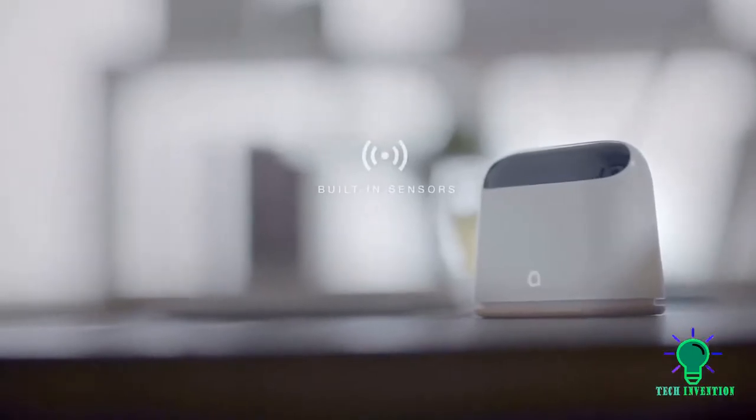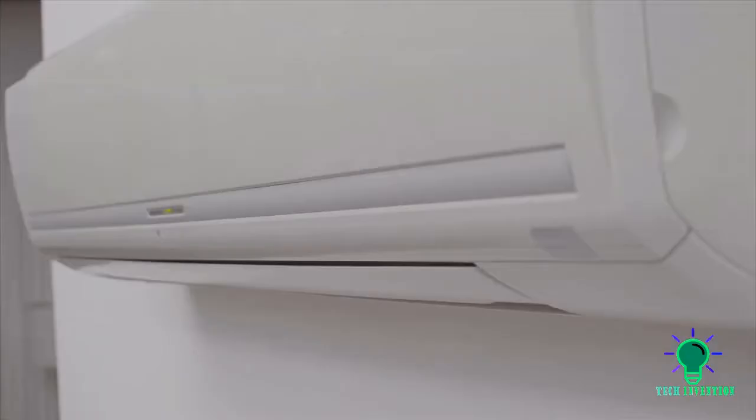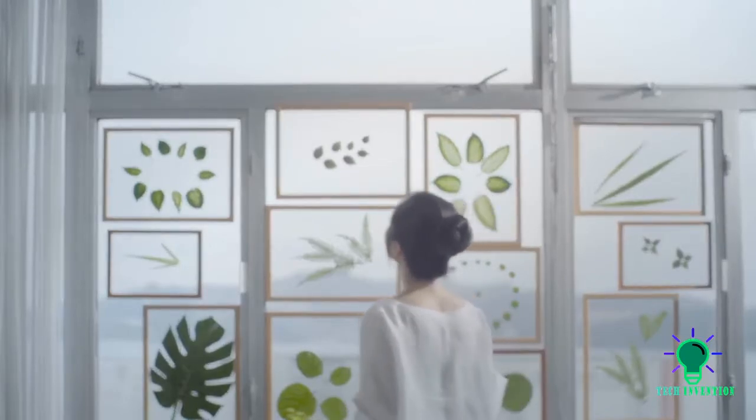According to ASHRAE, thermal comfort depends on many different factors. AmbiClimate's built-in sensors measure temperature, humidity, and sunlight. We combine these with online weather data. The result? We dynamically manage your AC for better comfort and virtually eliminate overheating and overcooling, saving you up to 30% of your AC energy consumption.